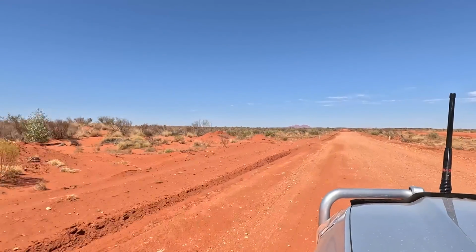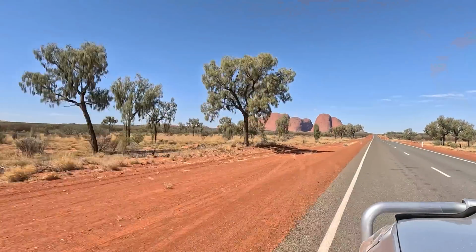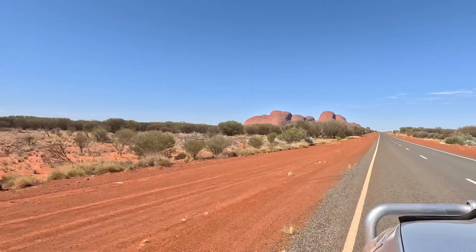So we're about 30 k's away from the Olgas and we've just started to get the view of them. They look incredible. I can only imagine what they look like up close if they look that big from here. They are impressive. You can't help but just stare at them, hey? I've got to concentrate on the road, obviously, but I do find myself just looking at them and going, oh. They're just breathtaking. Really cool. Can't wait to go and explore in amongst them.